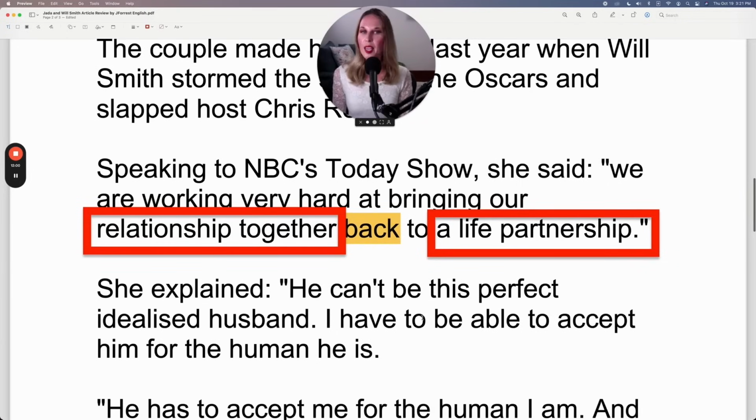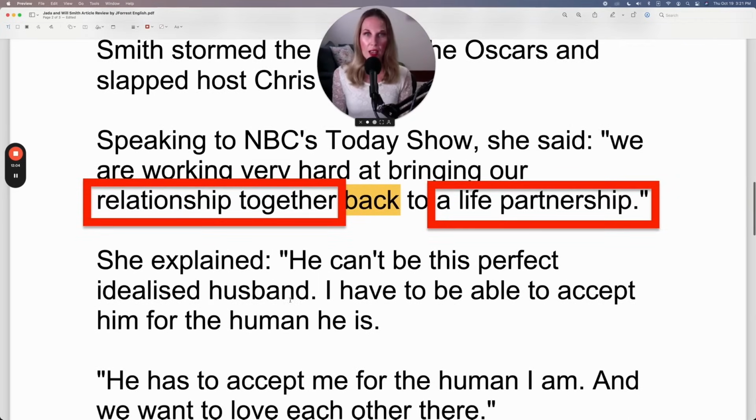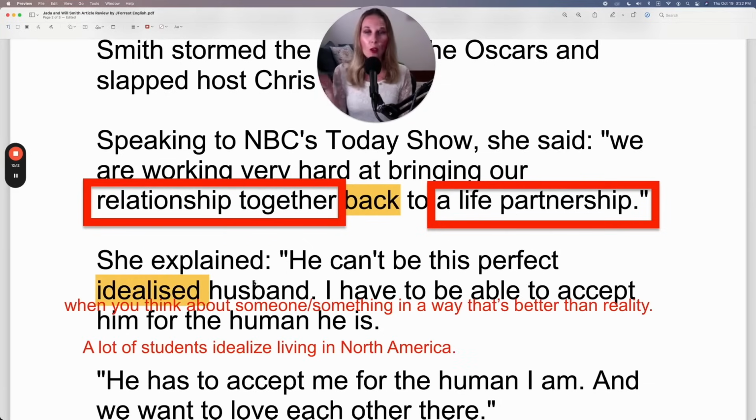She explained, he can't be this perfect, idealized husband. Let's talk about idealized. When you idealize something or someone, you think about that something or someone in a way that's better than the reality is. So we all have idealized ideas of what a relationship is, what a husband is, what a wife is, especially when we have so many romantic movies where the relationships are just perfect in these movies. But then in reality, it's very different. So we have an idealized version of what a relationship should be, is what she's saying.